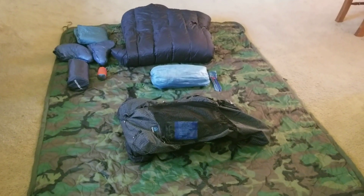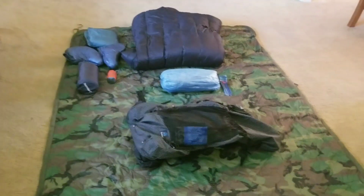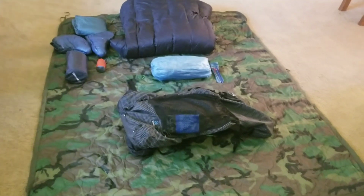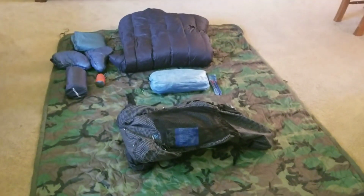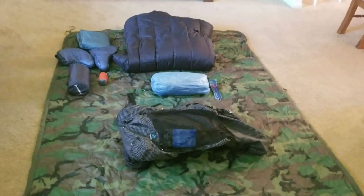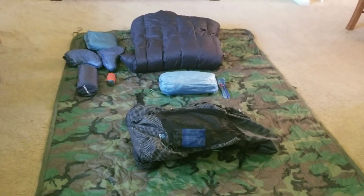It's November 14th, 2017. I've got just under 100 days left to my through hike, and I'm going to go over my gear list today. I'm going to do it in chunks, so I'm not going to have everything splayed out at the same time. I'm going to try to go through it in different categories. So the first category is going to be the big three. So we'll go over my pack, my sleep system, and my tent.